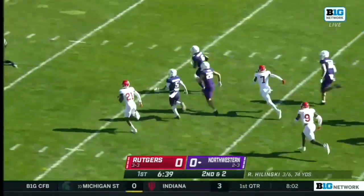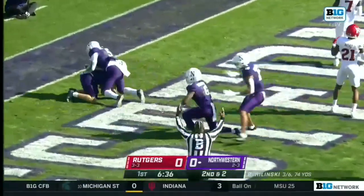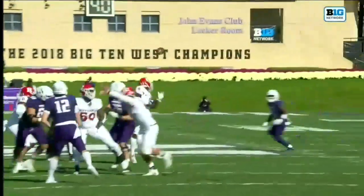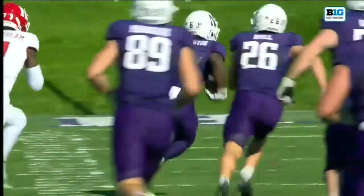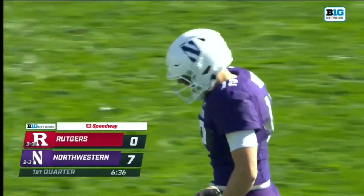It's a broken tackle by Malik Washington, and Washington racing to score for Northwestern to cap a 98-yard drive. Getting down the middle of the field, and the ball's right where it needs to be. Into the hands of Malik Washington. Bounced off Najee Jones, and Washington scores.